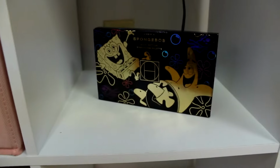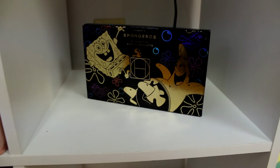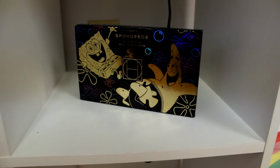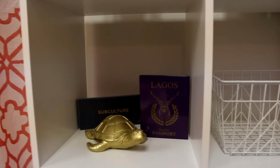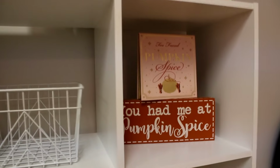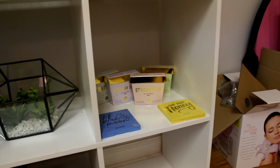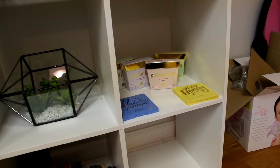But this is my SpongeBob and Hip Dot collection eyeshadow palette. You guys have seen me use that in a few videos, and if not, I'll link them here. And then over on this other shelf, I have some more palettes. So in this first one, I have my Anastasia Beverly Hills Subculture, and then my Sheer by Lagos palette. And then I have my Too Faced Pumpkin Spice. Here is my ColourPop Shrine. I have the Halo Top collection, and then I have Blue Moon and Honey.